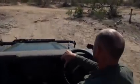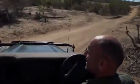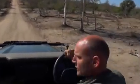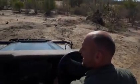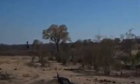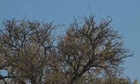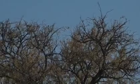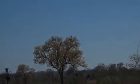I want to go and show you this showy knobthorn acacia. Let's go and see if we can see something in it. The acria butterflies, I think we're a little bit far away to actually identify what butterflies are going to be pollinating this particular tree, and we'll probably have this helicopter ruin it a little bit for us. Nevertheless, not every day we get to see a flying helicopter in the Sabi Sands. I can't see any butterfly movement in it.